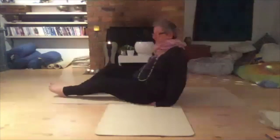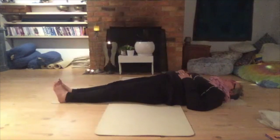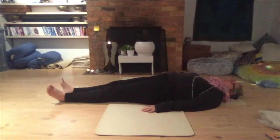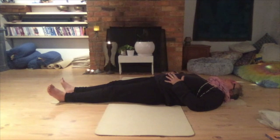Beautiful. When you're ready, just walking those feet and those arms back to the same side as your hips. Bringing those arms down to the side or placing them on the belly, whatever feels comfortable for you. And just taking a moment to notice any sensation that you might be feeling on one side of your body that might be different from the other side. You're not feeling any difference? Also okay, no big deal. Just notice.